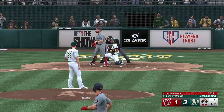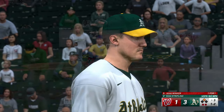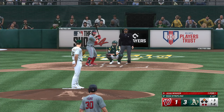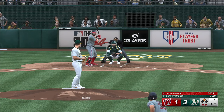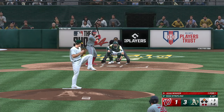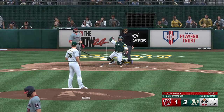Late on that fastball. One ball, two strikes. Man on second, two down. Not close with that one. And the count's even at two.